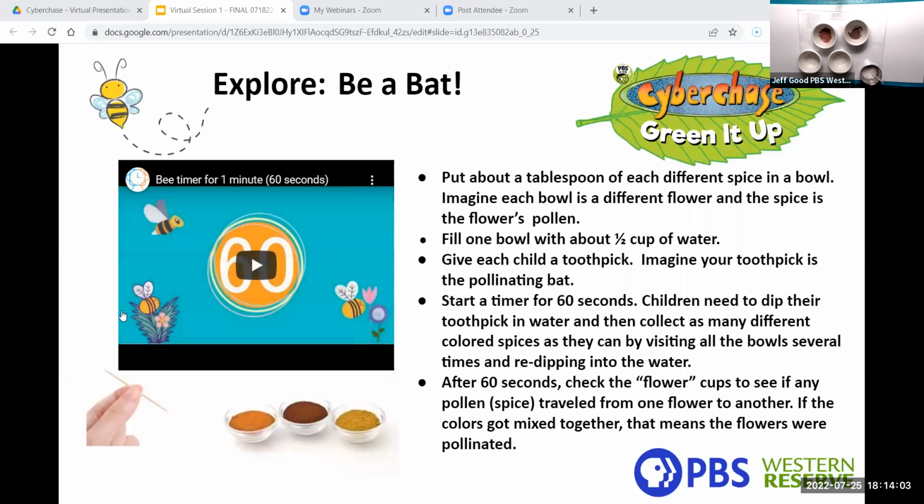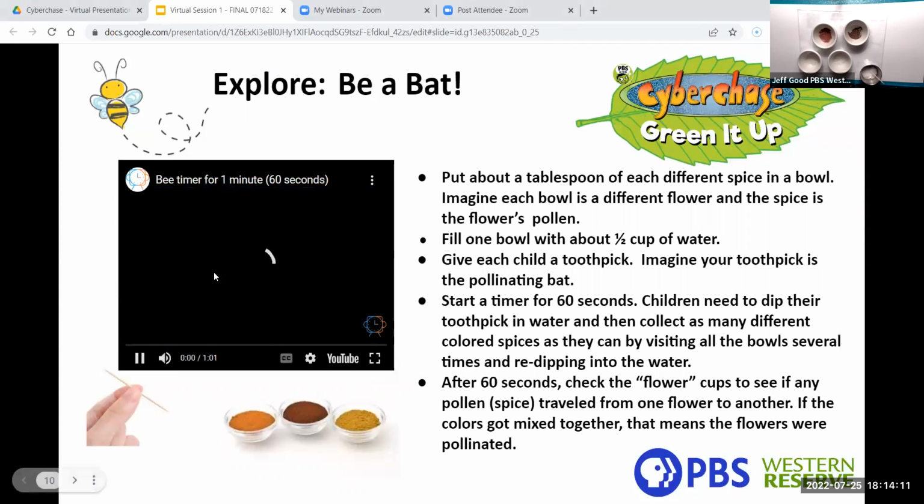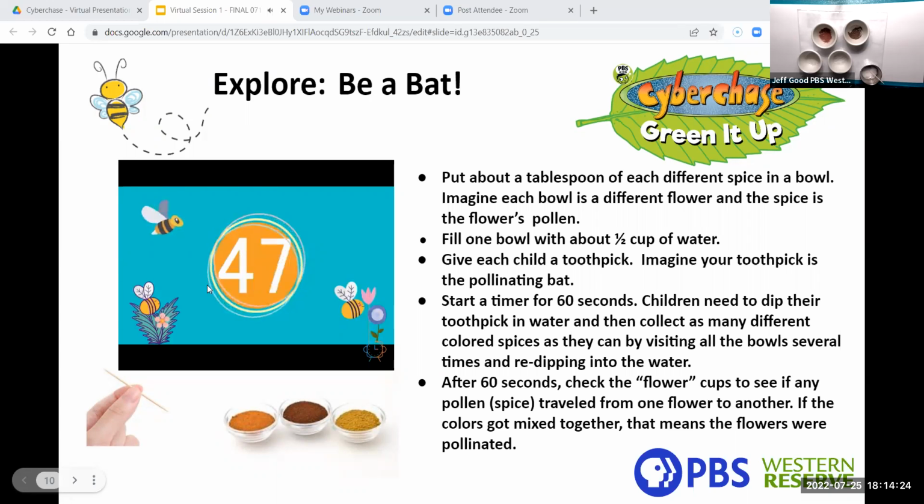So let's take a quick moment. And I went far. So hurry up now. You want to be a bat. So you're trying to move the pollen between flowers. So you've got about 45 seconds now. So try to go to each of the flowers just like the bat would do, or just like a bee would do, and keep collecting that pollen. And let's see what happens at the end. Let's see what happens with your cups when you're done.